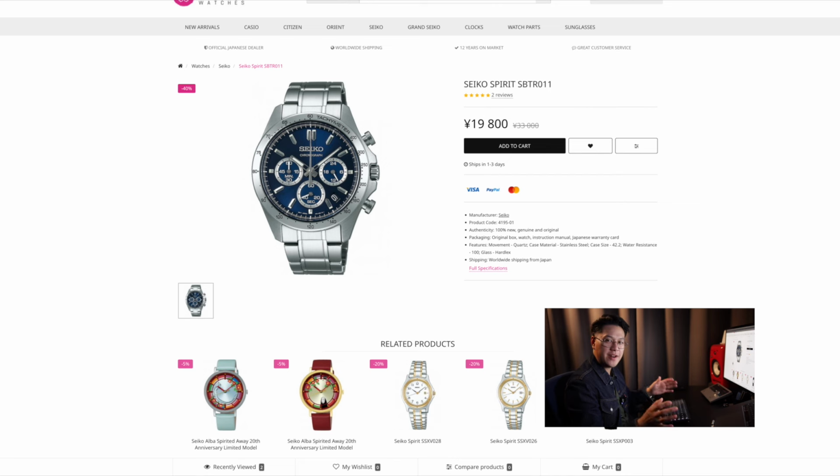I'm not sure. It's such a weird but cool design from Seiko. And lastly, a watch that kind of needs no introduction. I've seen these circulate again on YouTube by a lot of other YouTubers out there. The Seiko Spirit. This one is the reference SBTR011. I mean, for less than a couple hundred bucks, you can get yourself a functioning quartz chronograph from Seiko.